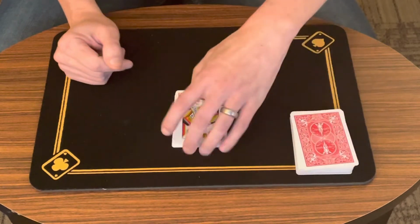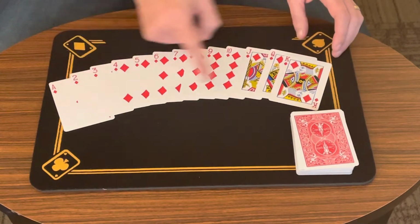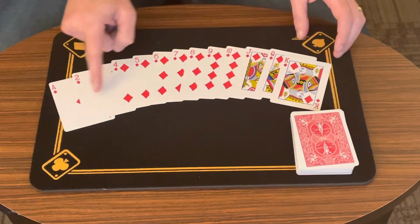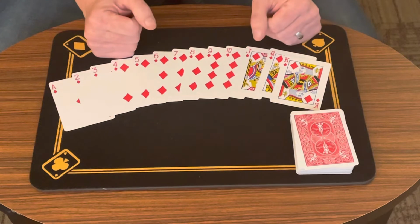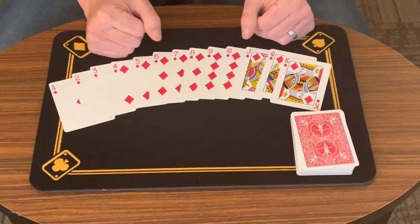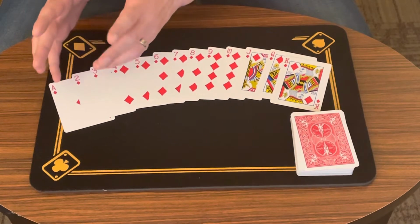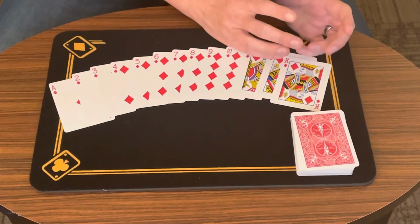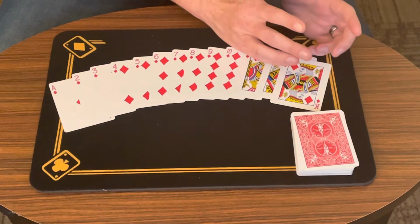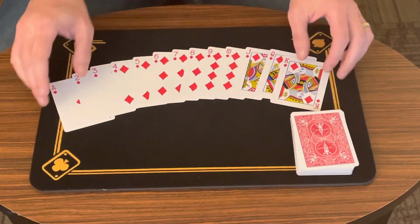Not only that, if you take these cards, ace through king, 1 through 13, and add them up, you get 91. There were 91 years between the start of the American Revolutionary War in 1775 and the end of the Civil War in 1865, 91 years.